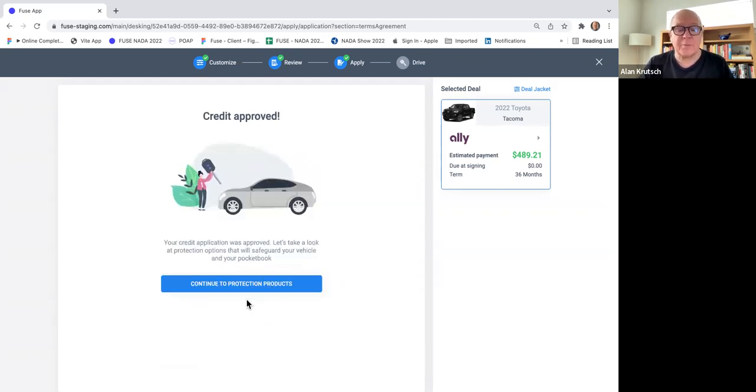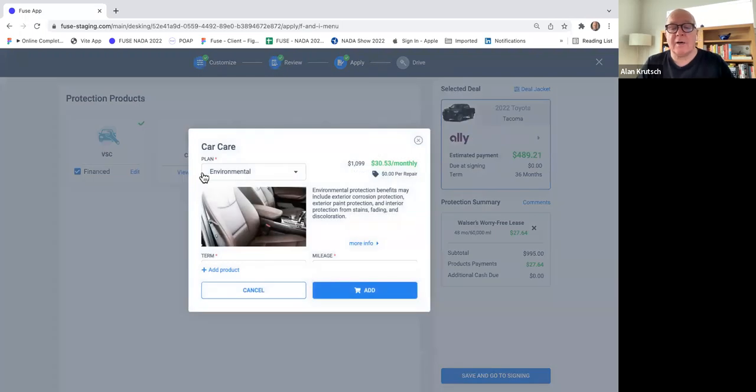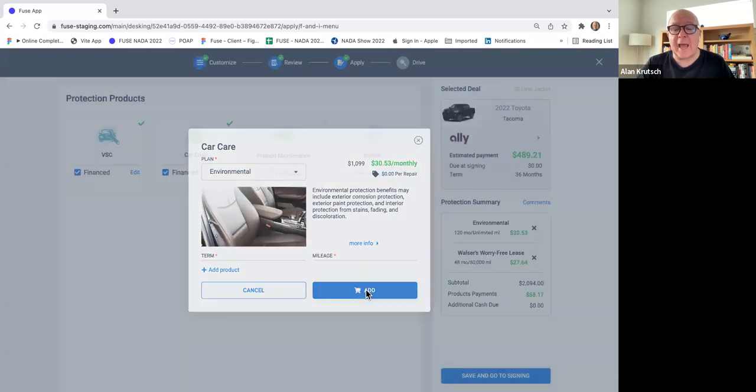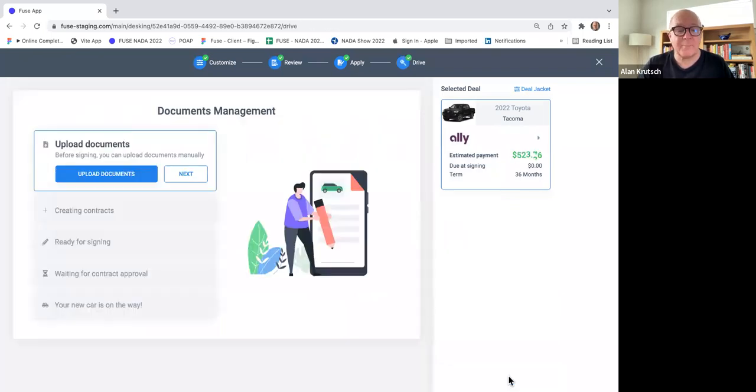Credit is approved. We're going to get one more chance to look at protection products. And so, you know, I don't know that I need a vehicle service contract, but let's look at the car care. We've got paint protection, fabric protection. That looks pretty good. I'm going to add that. And then let's save and go on to signing.